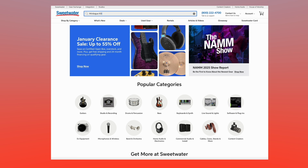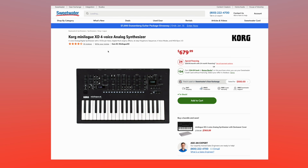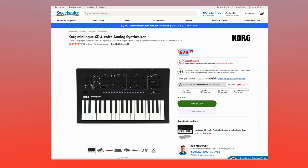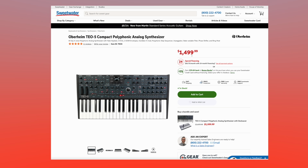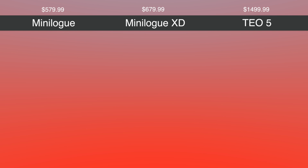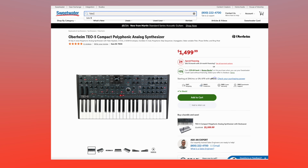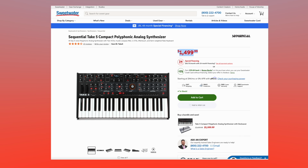And just so we are on the same page, the Minilogues are these more entry-level, beginner-friendly, and, relatively speaking, budget-friendly synths. Whereas the Take-5 and the TEO-5 are mid-tier analog polysynths, and they are much more expensive, like double the price of the Minilogues. So why even compare them? Well, I think it's very interesting to ask ourselves what we're getting for the additional money.